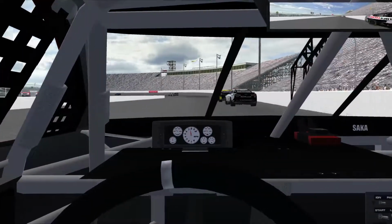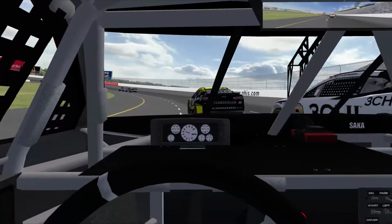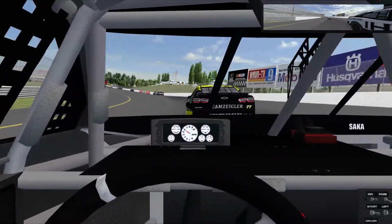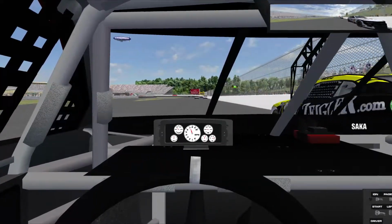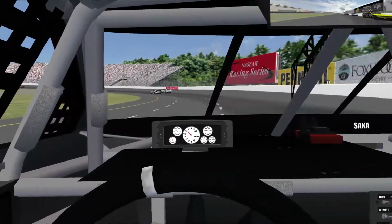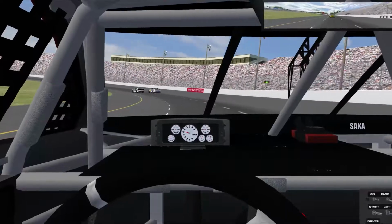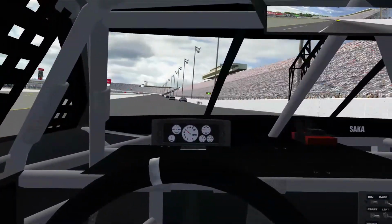Finally making some positive gains here. Under Reddick, will he give us the spot? Yeah, kind of a deja vu. We get into him just a scotch, let him know that we're there. Gives us the lane, and we'll be able to get under Balicki, and Almirola trying to go under Byron. If he can keep Byron up there, that would be awesome. Making the charge under Balicki, and hopefully Josh will slow up those cars behind, take some pressure off our bumper.